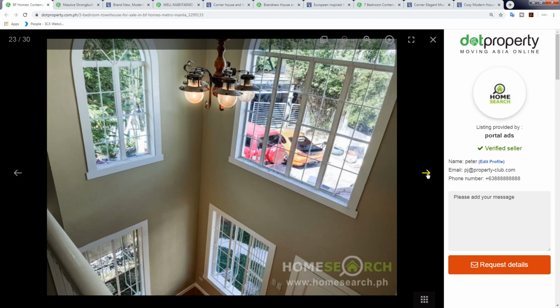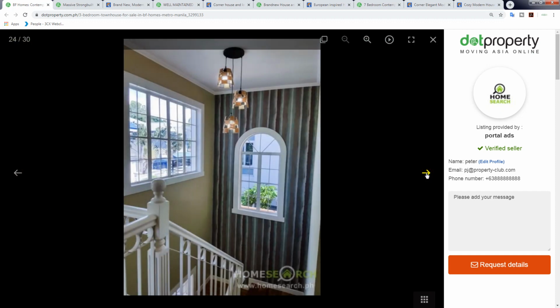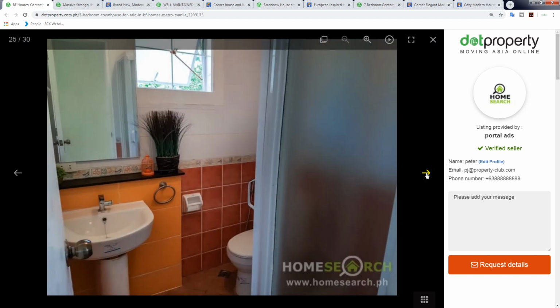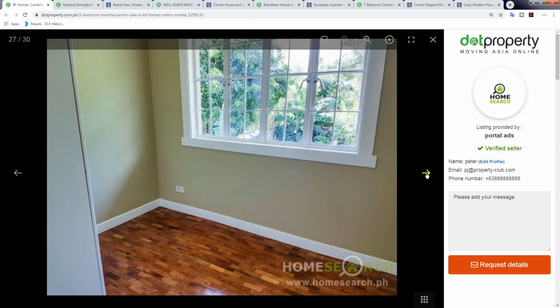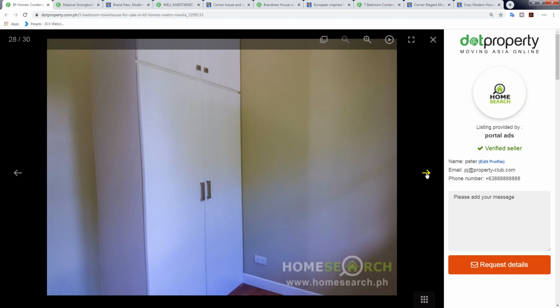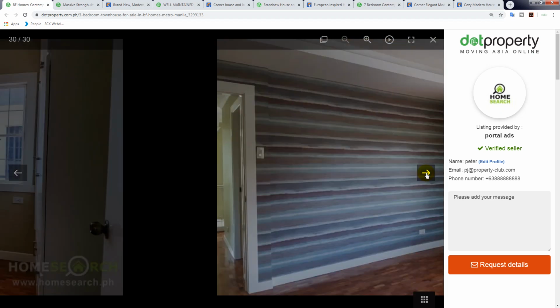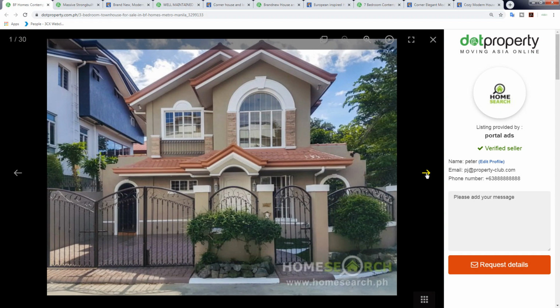So look at that space. Very nice space there. Can you imagine walking into the entry and you see this big open space? So very nice, very nice. They've really made the most of the lot size being a small lot of only 160 square meters. Some of the bedrooms like this one, a bit small. And that's it, guys. That's number 1.